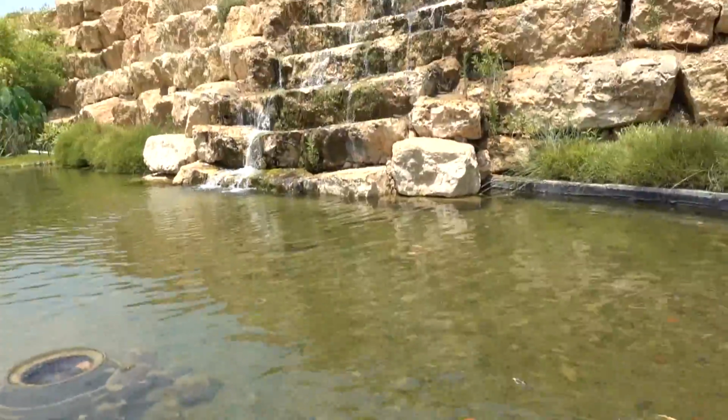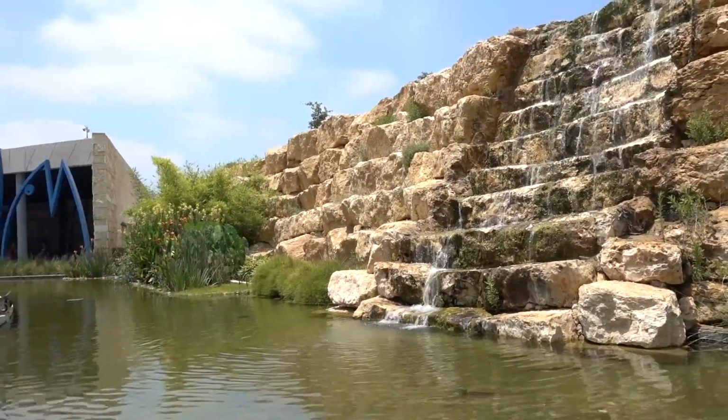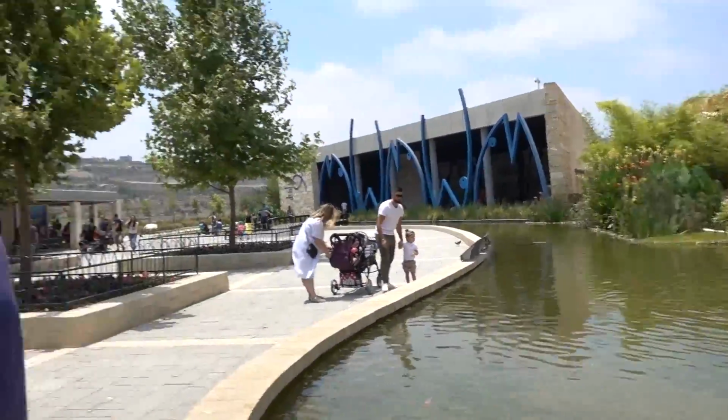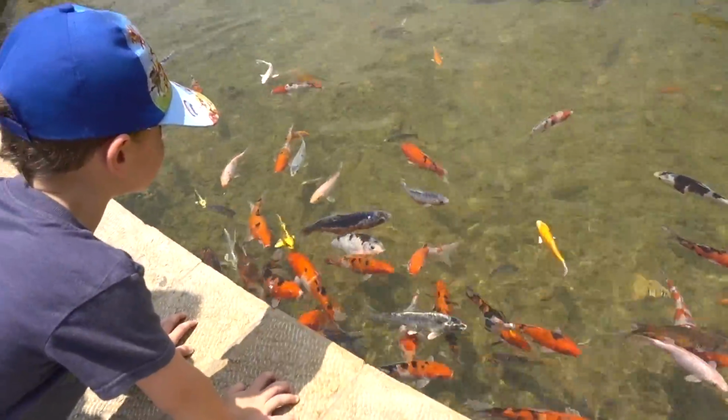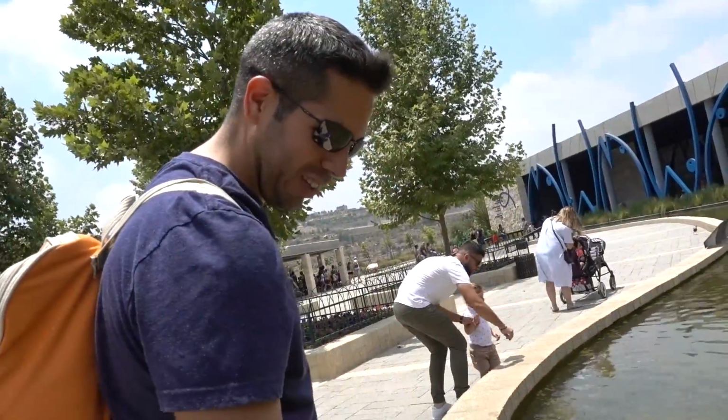This is a huge waterfall. Look how nice these rocks are. I bet we're going to see a whole lot of fish in the aquarium today. I'm so excited to see them.